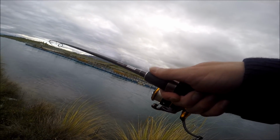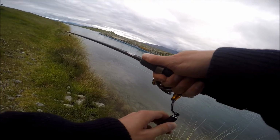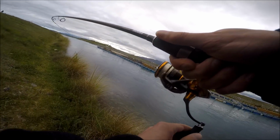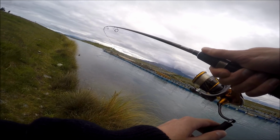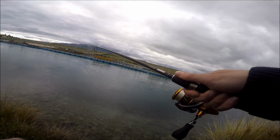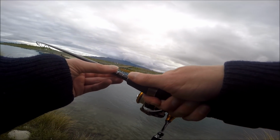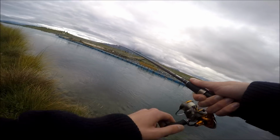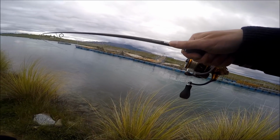Oh, the head shakes. Remember, keep it low. Don't want it going under the cages. And just let the rod absorb it all. The reel's there. Oh, big head shakes. This is the longest I've fought a fish for today. I haven't had a real good look at it, but I've seen it.